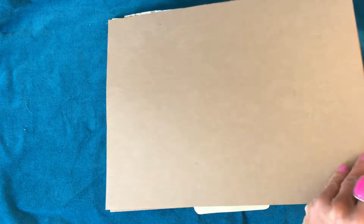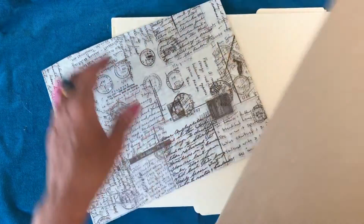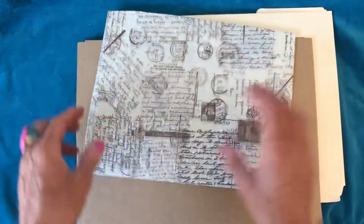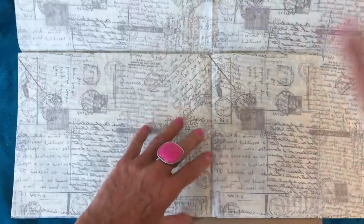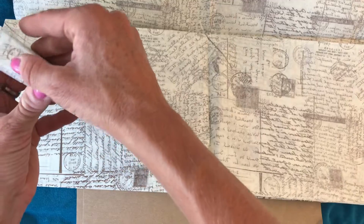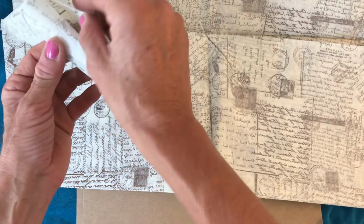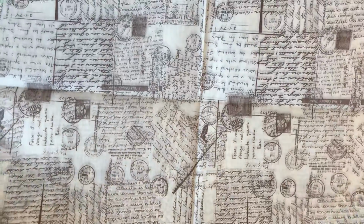Oh, and as if I wasn't spoilt enough, there's even more goodies here. So I've got some, oh my gosh. Do you know what? I thought this was just some card actually holding everything flat. Look at that tissue. Isn't that so beautiful? Oh my gosh, that is gorgeous. And oh, there seem to be several sheets of this. Wow, thank you so much. I really, really, really love it.